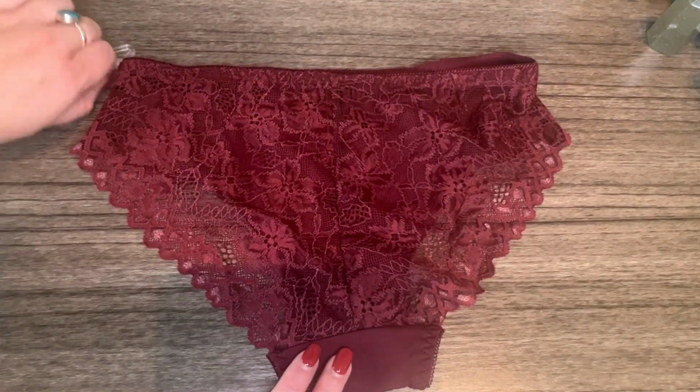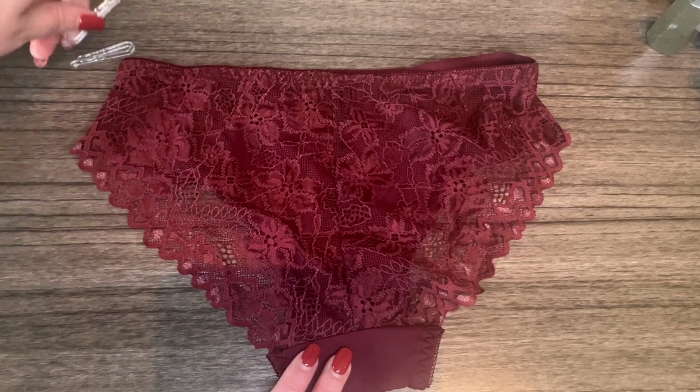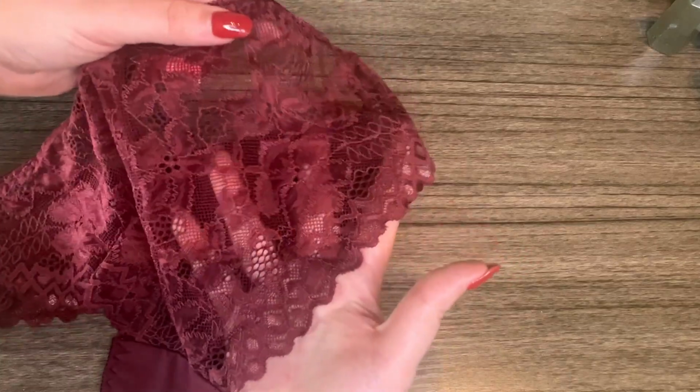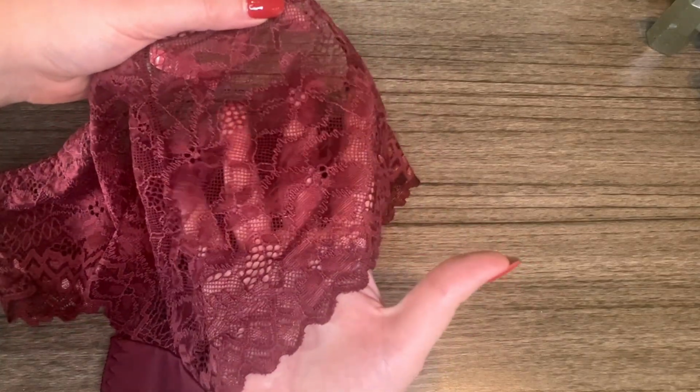Emmy likes to play with these. After I open this, I always throw them on the ground and she goes nuts. It's so cute. If I can get a video clip of that, I will, but it'll probably be on my Instagram because I'm going to post this video right away since it's getting close to 5 when I like to post. But look how beautiful that is.